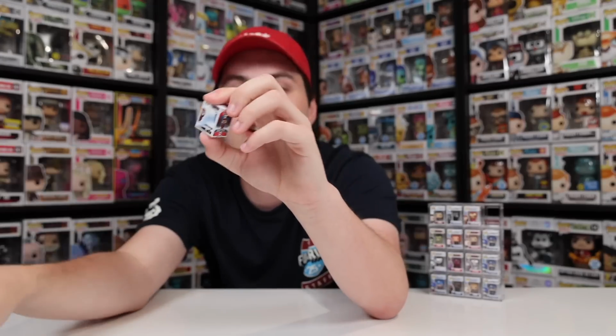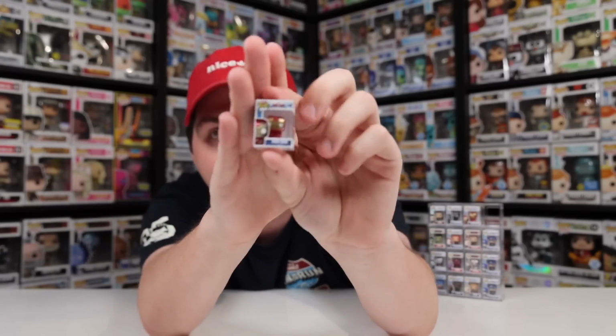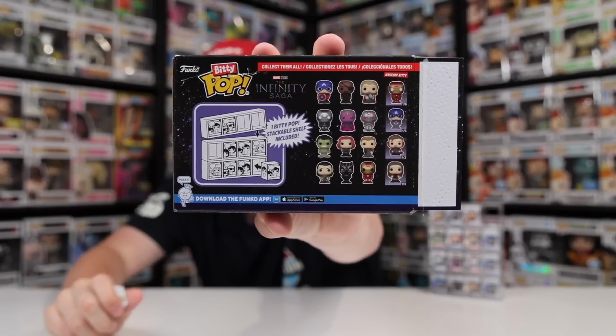And anyways, guys, here is the last one. Just don't be Captain America, and that would be great. Oh, okay, so we got the Civil War Iron Man. I'll take that. Which is, if I'm not mistaken, actually, the other 1 in 6. It is. So the only ones I'm missing now are Doctor Strange and Scarlet Witch. Which should have been the easiest ones, but I guess not today.